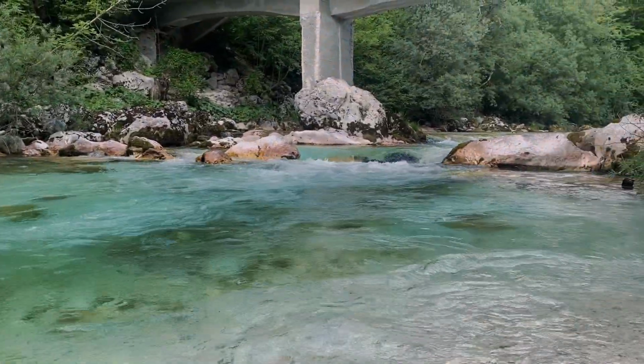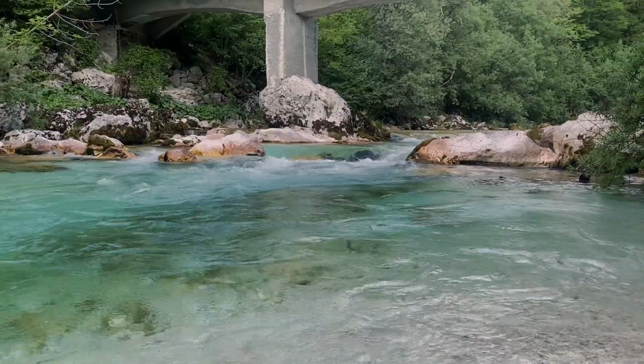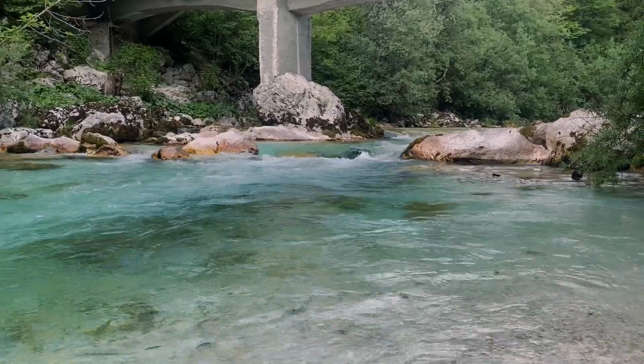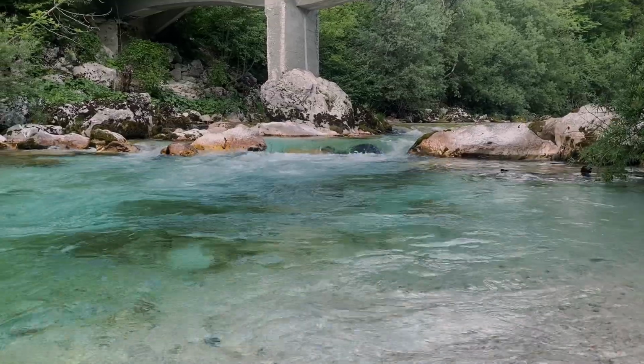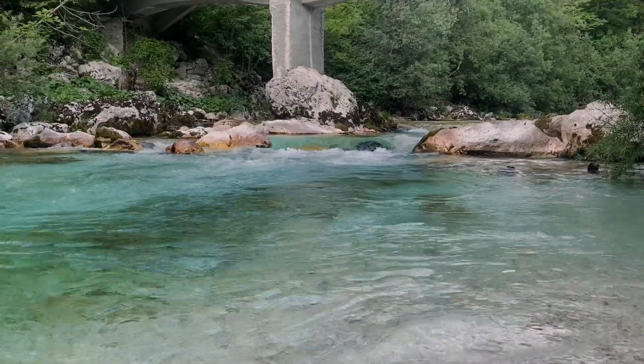but I bet it's really refreshing, and it's probably one of the clearest waters you can get, because bottled water often comes mixed in with other minerals and so forth. So this is just a pure thing. The mountains of Slovenia are so beautiful, so amazing.